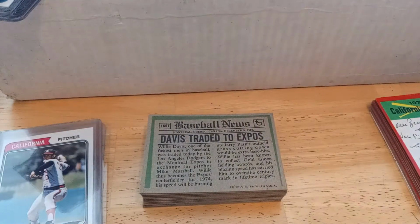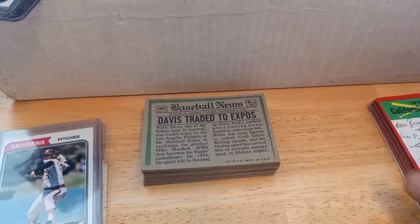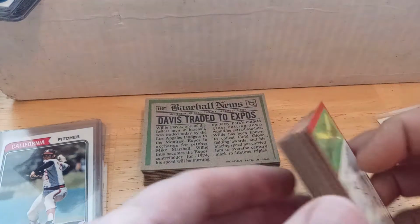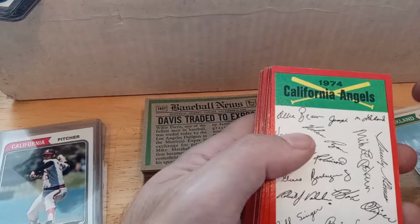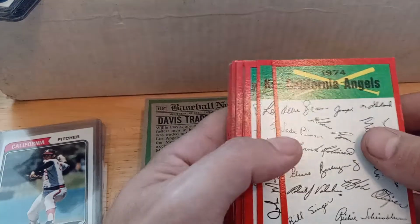You can find those cards. They're not hard to find. In fact, if you buy a lot of any kind of vintage cards with some vintage in it, you'll probably find some '74 traded in it. They're not hard to find.